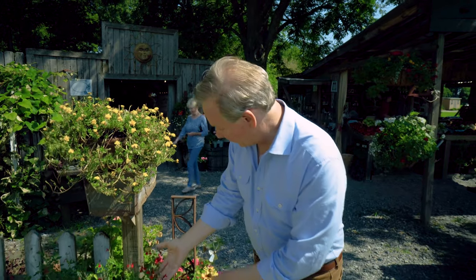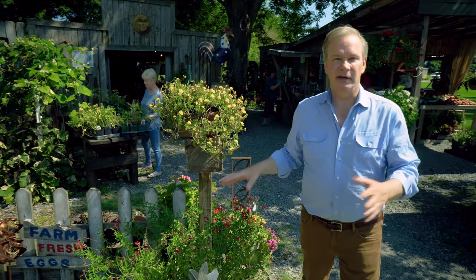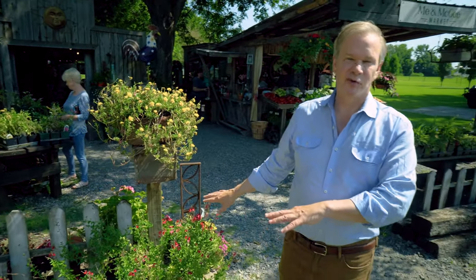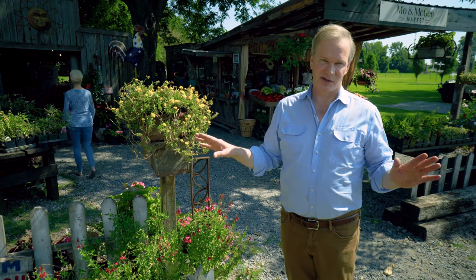And down here we have this red salvia. Again, we go back to how we started. The hummingbirds love it. So if you're trying to attract hummingbirds, these salvias are fantastic for that.